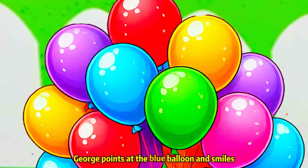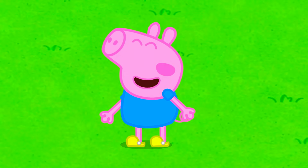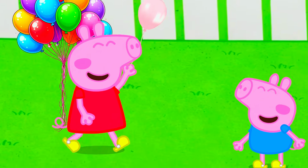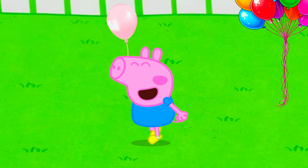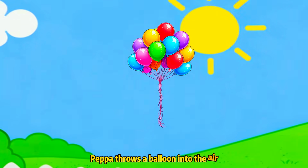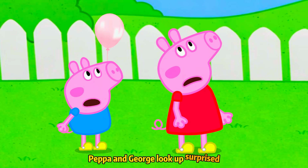George points at the blue balloon and smiles. Peppa gives one balloon to George. George hugs the balloon and runs around. Peppa throws a balloon into the air. Peppa and George look up, surprised.